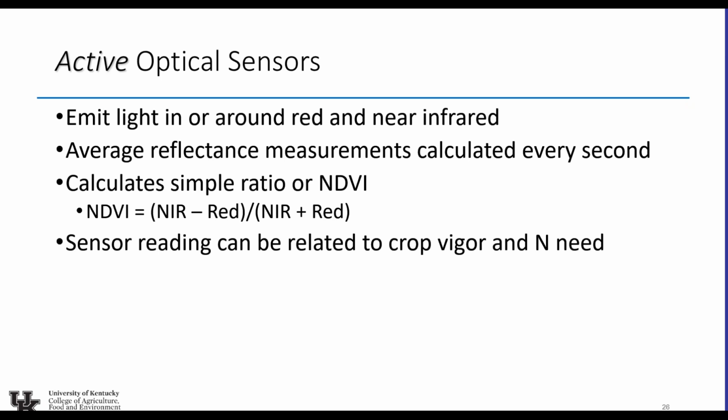What is that reading? Well, the sensor emits light in or around the red and near infrared wavelengths. The different sensor companies might argue over they have a better wavelength than another. I don't think it really matters too much. Once we get this all nailed down, we can worry about the minutia, but it's just important to understand that generally they're taking this average reflectance, probably calculating it every second. Maybe they're taking 60 readings per second and then averaging it per second. And then it's feeding information to a computer that converts that information into a nitrogen rate and changes the rate on the fly.